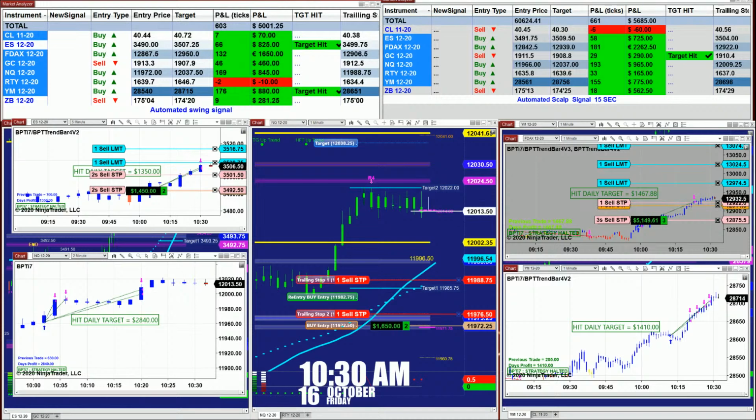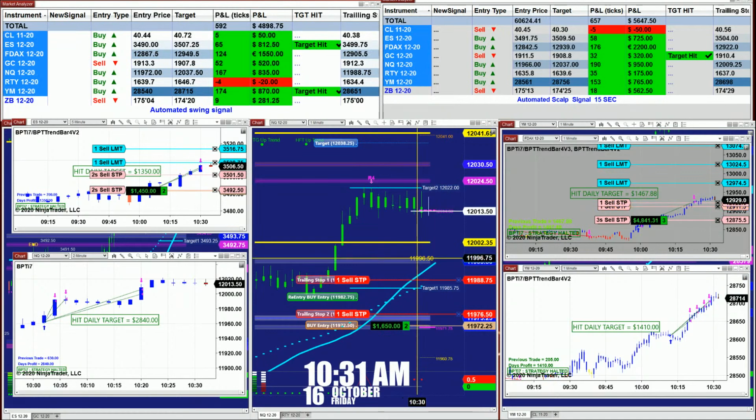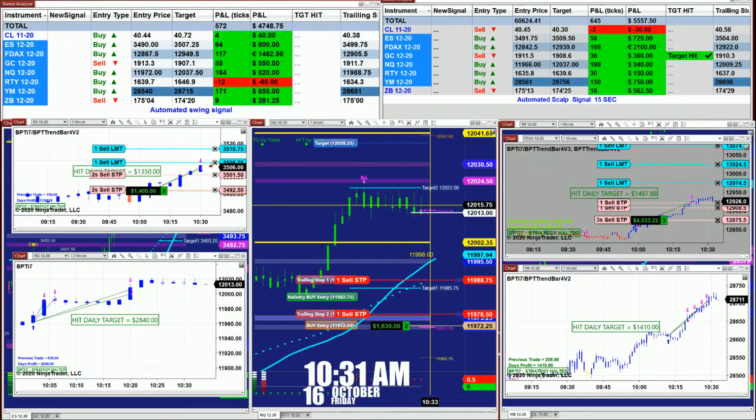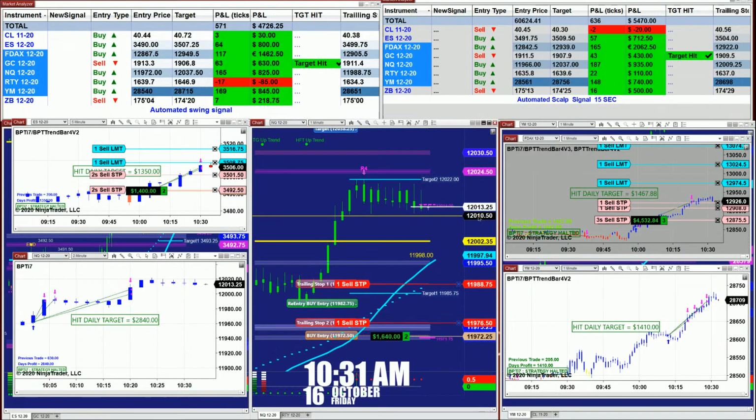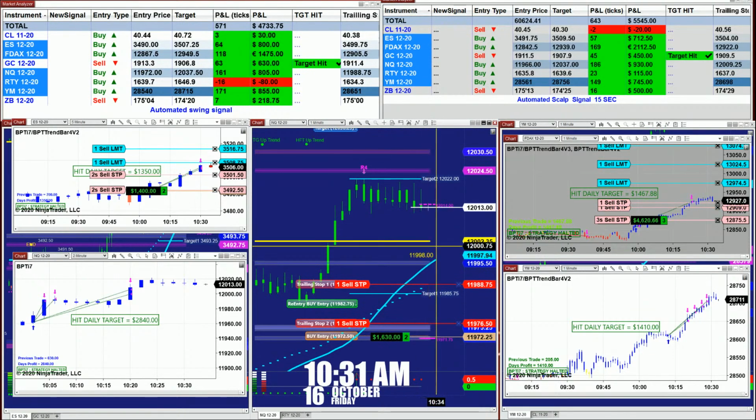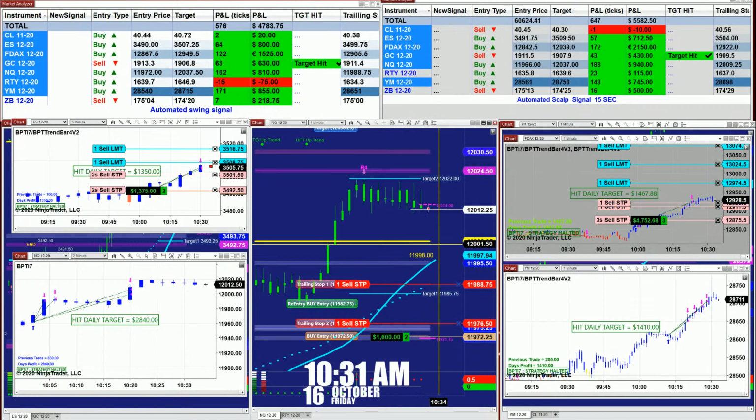The pullback on the Nasdaq is right here, right in front of you guys. You see where it says this number, 99700. If the Nasdaq is coming to this area here, this is the pullback re-entry on the Nasdaq. If you want to do that, be on sim. I'm not responsible for your trade. This is not a trading room. This is an educational room.